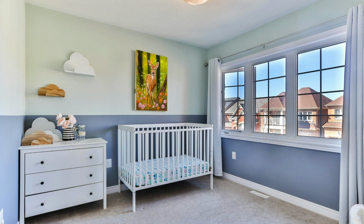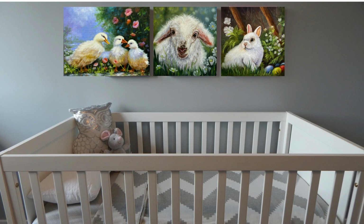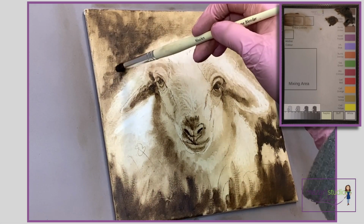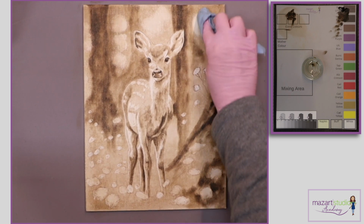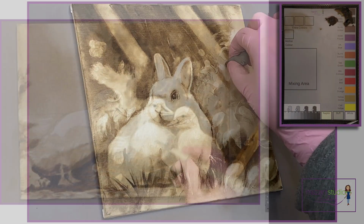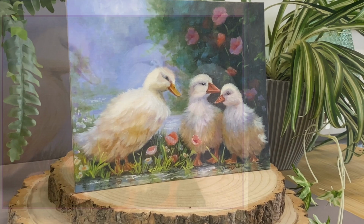If you have little ones around and want to create something sweet for their space, then you're in for a treat. We'll be exploring the fascinating world of underpainting in oils, breaking down each painting into two parts, from the initial underpainting to the vibrant colour layers.